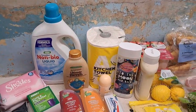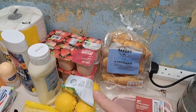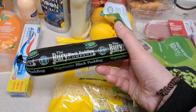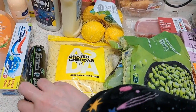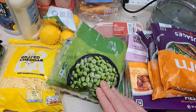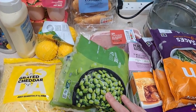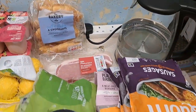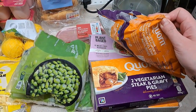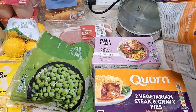And then we've got, I'll come to these in a second. So then we've got fresh and frozen. There's 12 yogurts, some lemons, cheese. Now this is a vegetarian black pudding to try. Looking forward to seeing what that's like at some point. Lots of soya beans because they are something I really enjoy, even as a kind of snacky thing, but they're so healthy, much healthier than other alternatives. Some bacon and some croissants for a special breakfast, and some sausages, some steak and gravy pies, veggie ones, and these are corn veggie sausages, and some meat-free burgers.